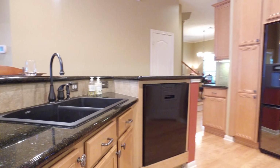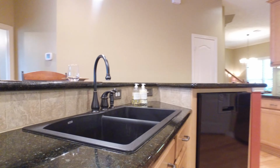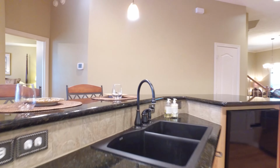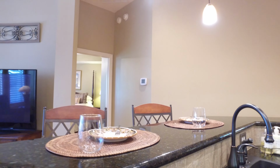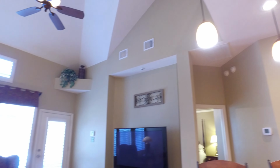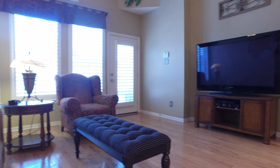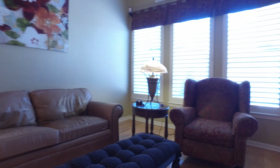Entertain family and friends in the open kitchen and living area combination. Granite countertops, undermount cabinet lighting, and upgraded appliances make the kitchen a great place to whip up your favorite cuisine. The living room features elevated ceilings, hardwood floors, and beautiful plantation shutters.